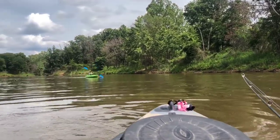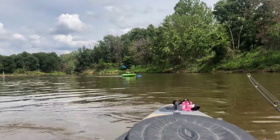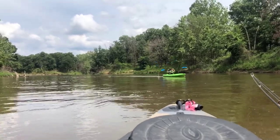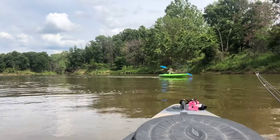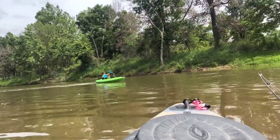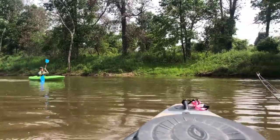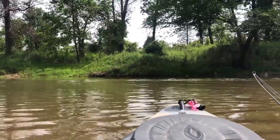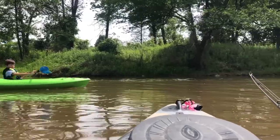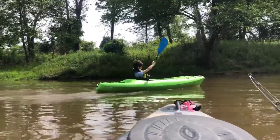Good job, Lando. Try to keep your paddle lower. Keep it down towards your chest. There you go. Good job, son. You don't have to paddle too fast. Just nice, strong strokes. Yeah, there you go. Beautiful. You just glide through the water with that thing.